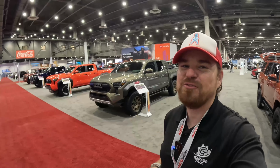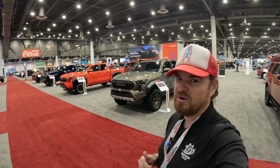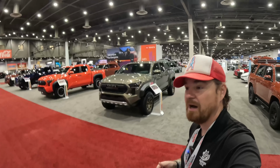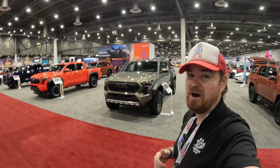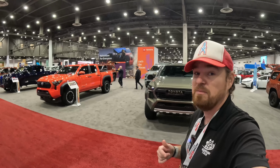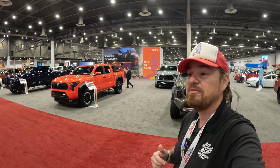But that is all from me here at the 2024 Houston Auto Show at the Toyota booth with the new Tacoma. Like I said, I am checking out other midsize offerings while I'm here, as well as some full-size and heavy-duty models from the show floor of the Houston Auto Show.